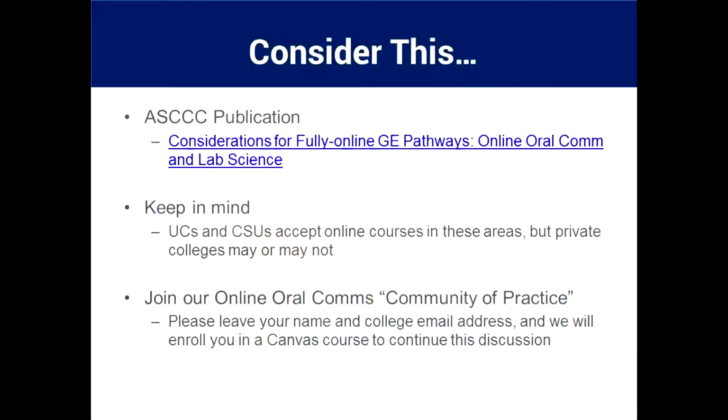Keep in mind these will be accepted for transfer among the UCs and CSUs, but some of the private colleges have their own articulation issues. So your counselors need to be involved in this, and they'll know where the bumps in the road are.